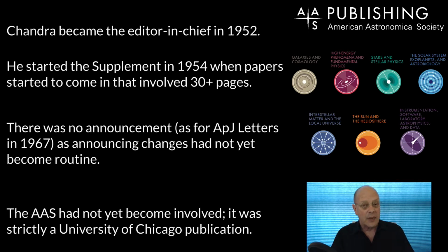There was no announcement for APJ Supplements, as there was, for example, for APJ Letters in 1967. That was formally announced in an editorial, and we covered that in an APJ Letters series we did. Announcing changes like this to the journals had not yet become routine. The AAS was not even involved at this point in the history. It was strictly a University of Chicago publication.